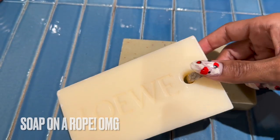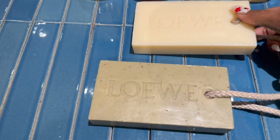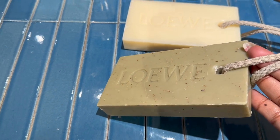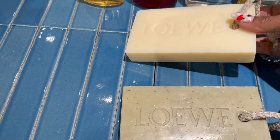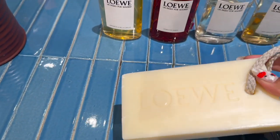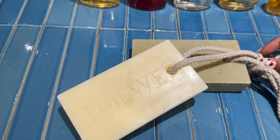You said this one is the oregano? That is correct. The oregano has a bit of mint in it, and this is the marijuana, and it has CBD. And you said aloe vera? Aloe vera. So good, and it feels soft too already. I love these. How much do these cost? $53 each. That's a nice little stocking stuffer.